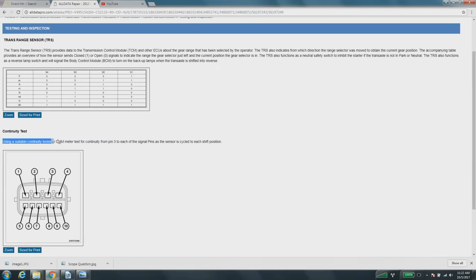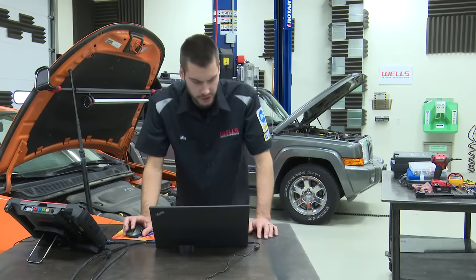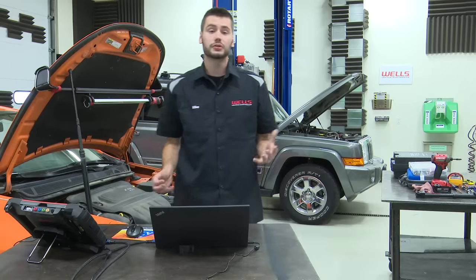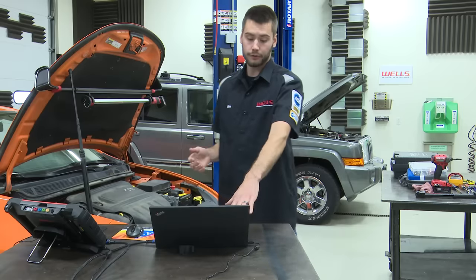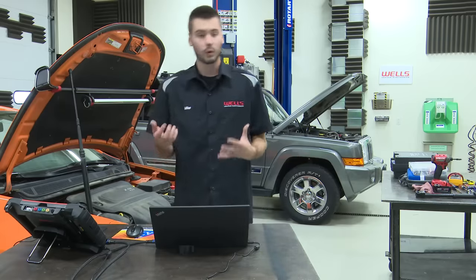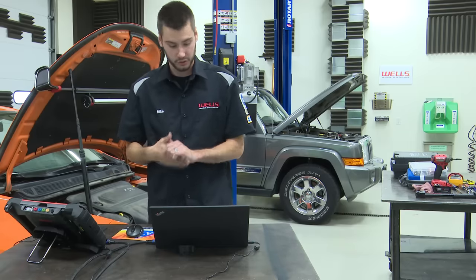And then it says here, continuity test. Using a suitable continuity tester or ohm meter, test for continuity from pin 3 to each signal pin as the sensor is cycled to each shift position. So according to the DTC conditions for a P1 Charlie, whatever that was, and a P0705, we're just supposed to look at the scan tool. If the scan tool says it's okay, well, then it must be okay. Now, if we go into this, we're seeing that we're supposed to use an ohm meter. Okay, we can do that. We could hook an ohm meter up to it and see what it shows.